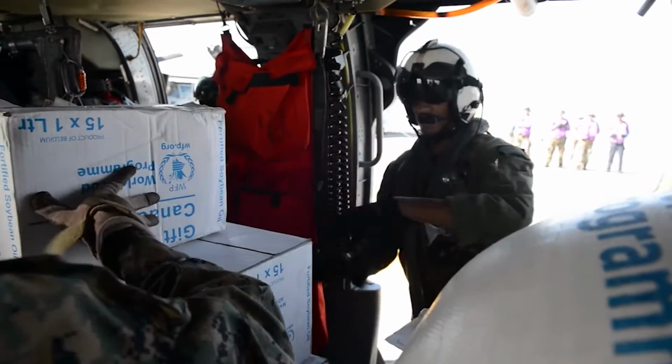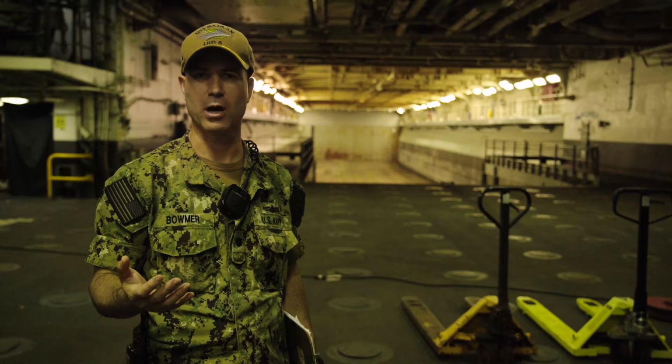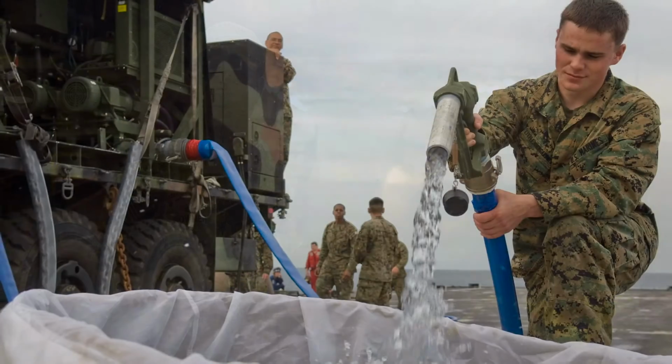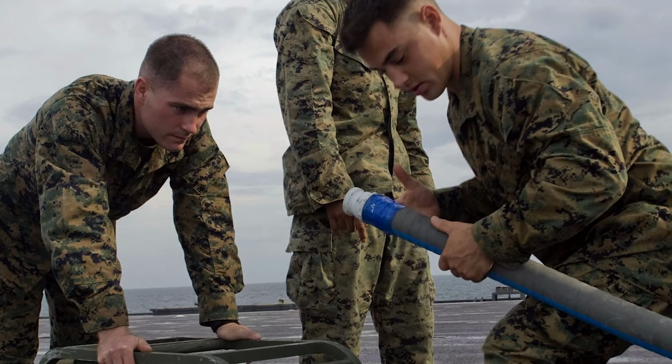One of the greatest capacities on the ship is making water. So if you think about a disaster event, you can't be certain that the water is not contaminated, that the water is safe to drink. So we can make the water here, fill it up in a water bladder or a water buffalo, and bring them water. So that's a huge thing for a relief effort, is to have water.